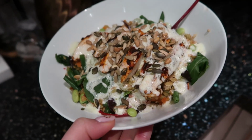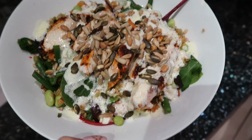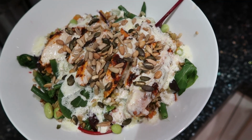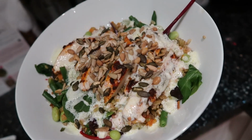So this is our spicy chicken and grains bowl with greens. I probably should have taken a picture of it before I put this lemon, garlic and yogurt sauce all over it, because now it just looks awful. But it actually smells amazing. It's like Cajun chicken, and I'm really excited for this one. So yeah, let's tuck in.